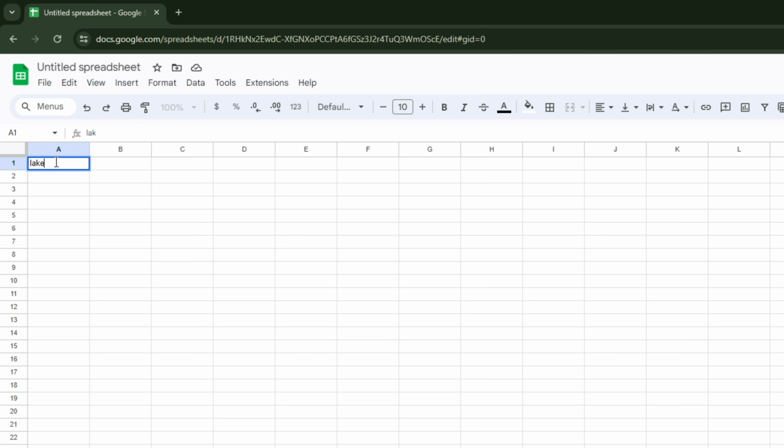So let's do lake, wind direction, weather, fish size, bait, bait color, and we'll just do notes for now. You can do a lot of different types of stuff, but I just want to show you guys some examples.